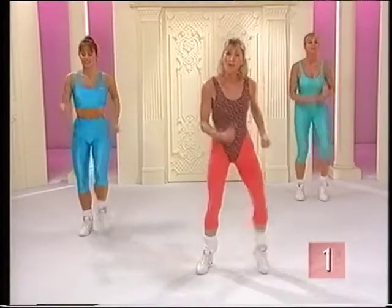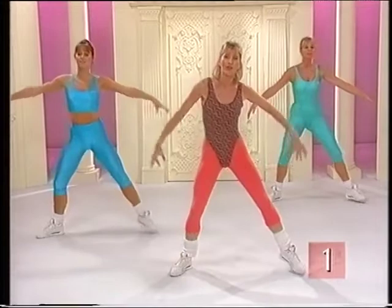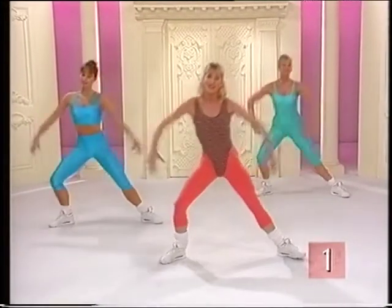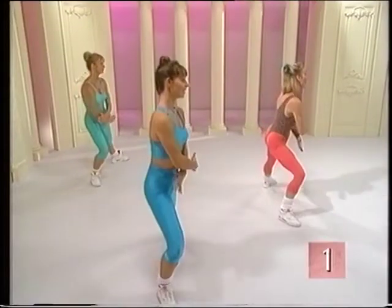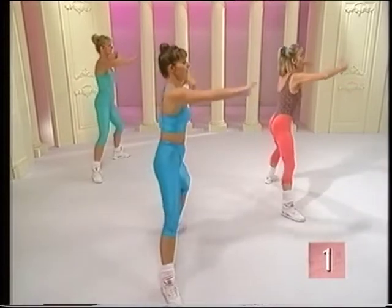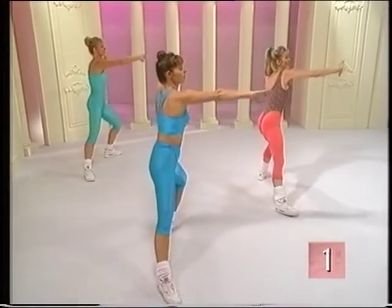Take the feet out to wide position, arms up, ready to lunge for a range of movement stretching. Here we go, and lunge. Back straight, knees over ankles. Now push alternate arms forward, change the arm line. Keep the upper body nice and tight.